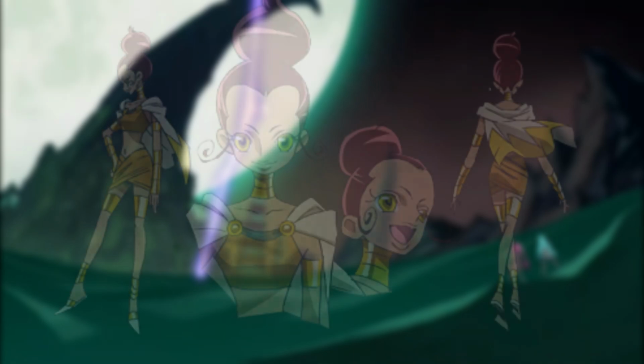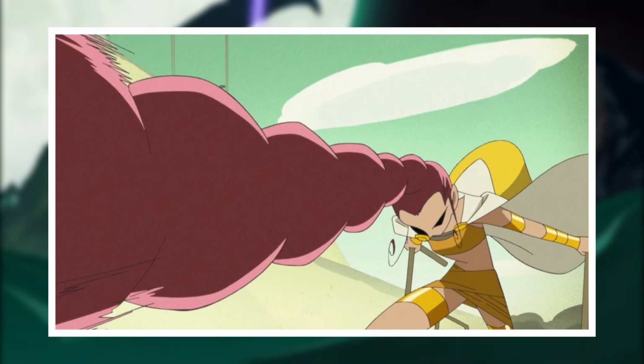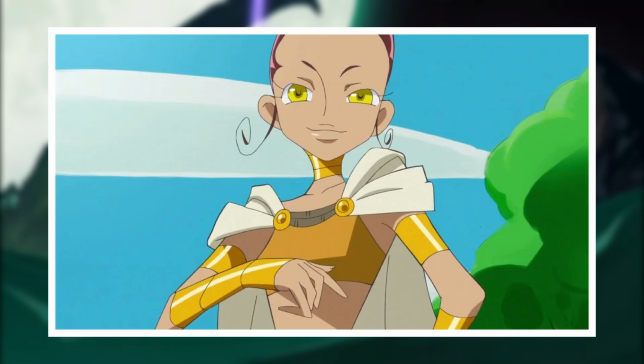The Dark Apostles are our main villains, and the first one we meet is Sasorina. She's based on a scorpion and wears gold jewelry. I love the golden cape, and the jewelry is super stylish. Her scorpion hair is also a really cool detail. She really stands out and has a very iconic design.